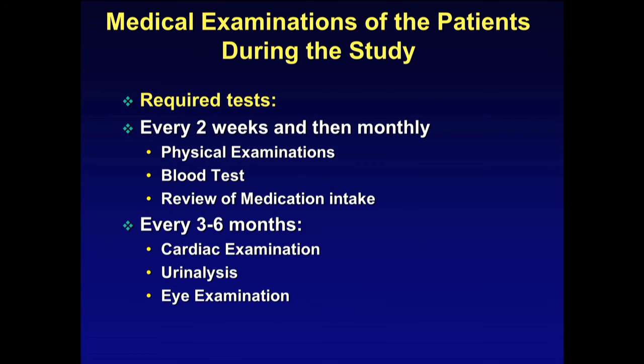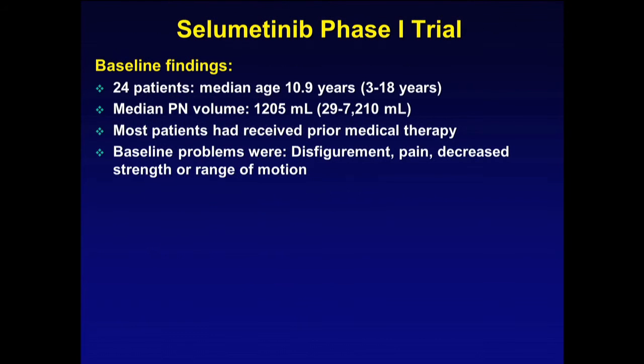So this is what's required on the study. On phase 1 studies, we monitor really carefully for side effects. So patients had to come for physical exams, blood tests. We check that they're taking their medicine, and they also get evaluation of their heart and their eye to make sure we don't have any bad side effects.